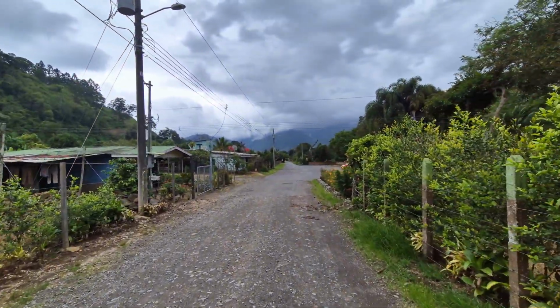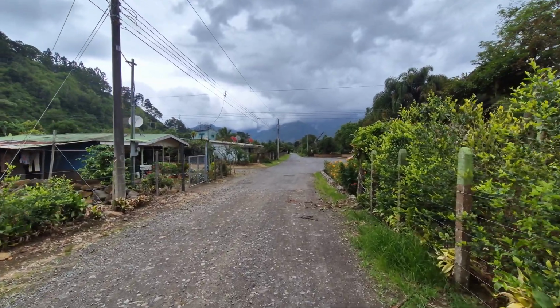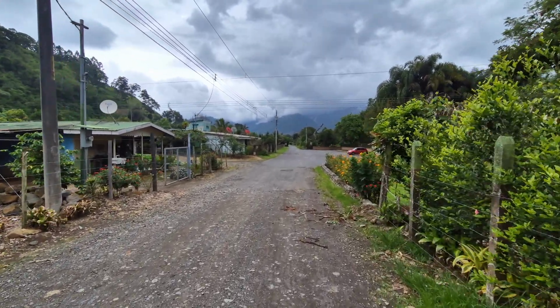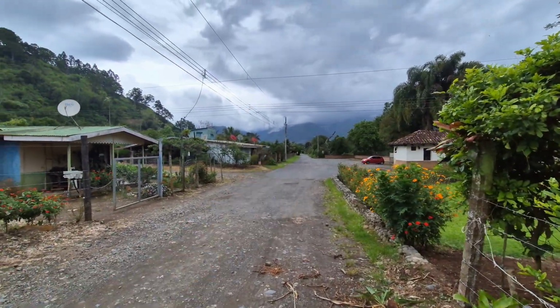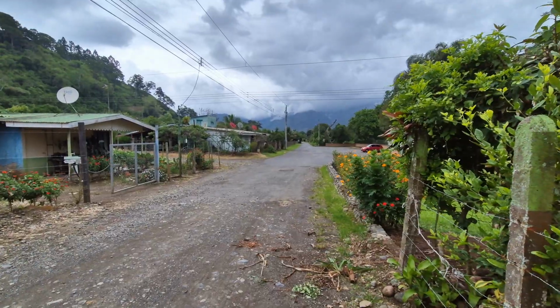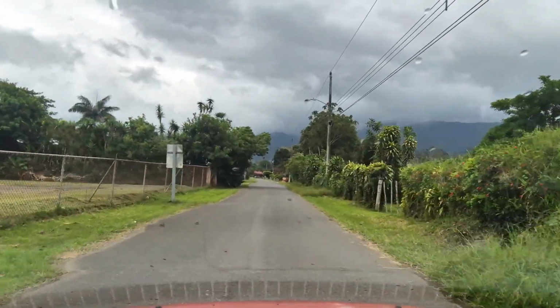Now look over there, guys. Wow, look at the cloud setting in. It's starting to mist me a little bit. But you know what we're gonna do? We're gonna drive up. And if we get to the Mirador and it's closed, we'll just fly the drone from there. So let's start that drive back up the hill.